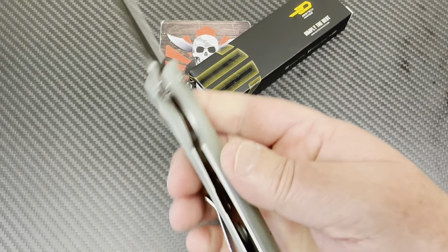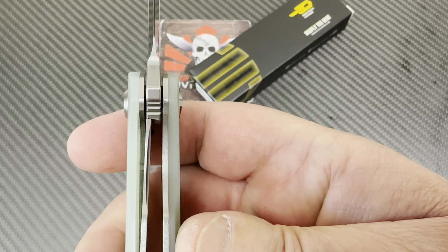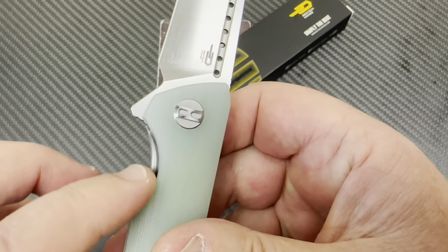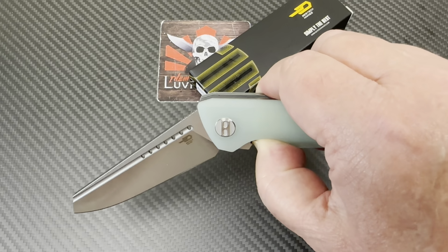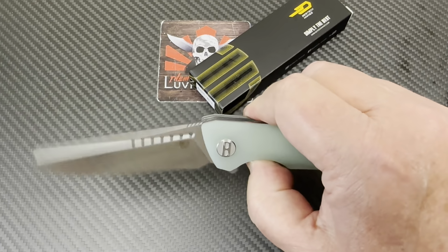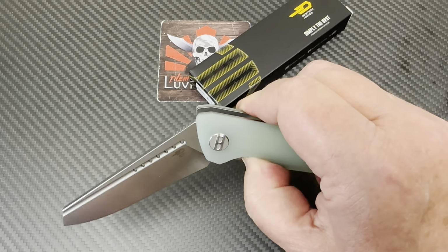No blade play, no lock rock. There's your lockup. It's 25 to 30, probably 30% really. And there's your differential on the lock bar. So yeah, I mean, it's on the guillotine-ish side, isn't it?